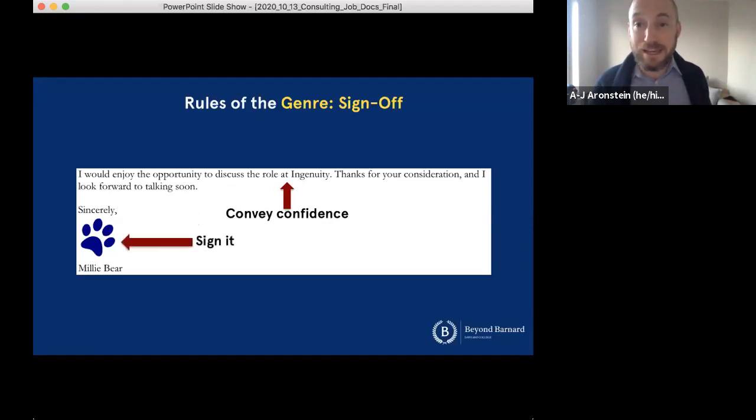Then you sign it. I was really proud of that paw print when I first put this creative little thing together a couple years ago. But sign it, personalize it, you know, thanks. Every time I see a cartoon emoji is proof that y'all are still out there, which I also approve of and am grateful for. Sign it, and that's it.